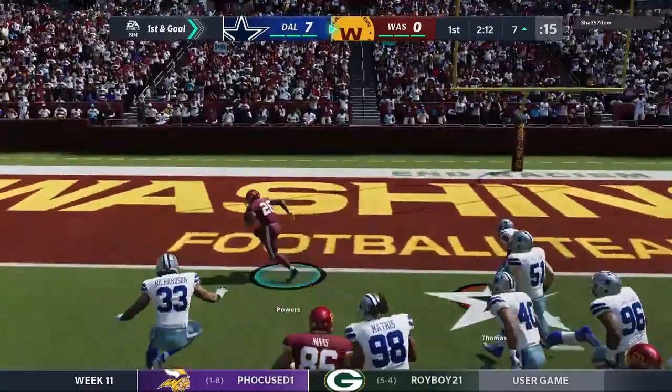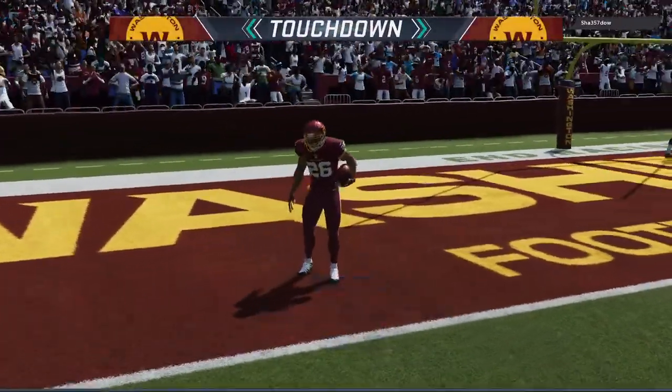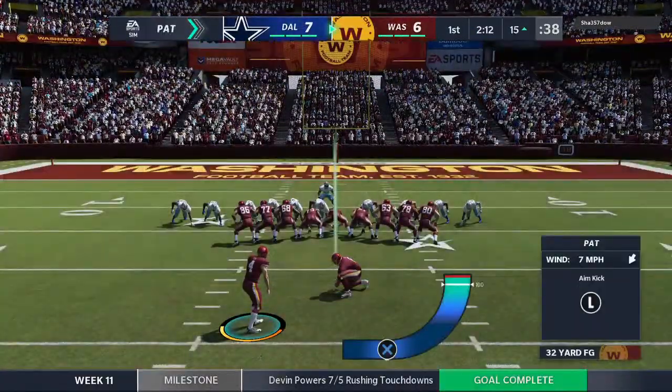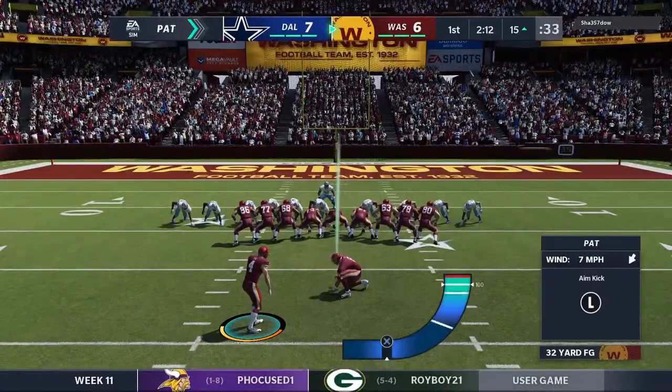They'll try the left side. Powers, and he takes it in. Touchdown, Washington. A great effort there with touchdown number 7 on the year. And Washington now an extra point away from tying this thing up.